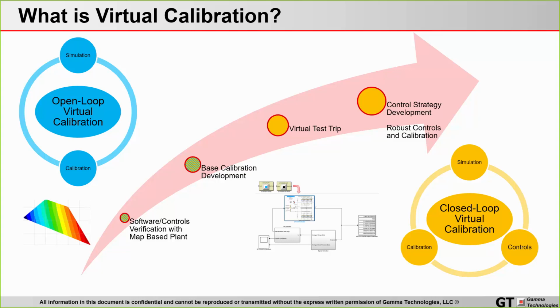The next phase would be base calibration development, and that's what we see a little bit less of groups doing. That's developing calibration for your engine using a full control system. Or you could do it with open loop by using just big DOE maps. You could understand the operating space.